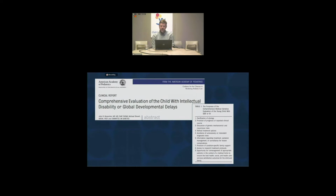One of the things that I really like that they touch on is the reasoning behind why one would do genetic testing for a patient with developmental delay. And they provide 9 reasons that one might want to pursue that. So the clarification of diagnosis is the first reason. So it can be very helpful to resolve uncertainty for families to give them a specific diagnosis. The ability to provide prognosis and expected outcomes is another reason to pursue genetic testing.